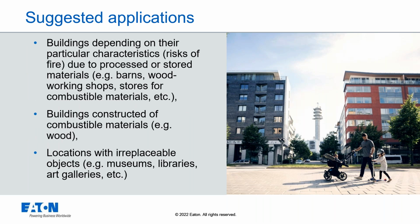You do have to consider that for all other premises, some of the suggested applications can be buildings where you're storing flammable materials like barns or woodworking shops, stores, or any other highly combustible materials. Also, if the building's constructed of combustible materials like wood, again, consideration should be given to AFDDs. And locations where you've got objects such as museums or libraries that are irreplaceable, the higher risk or higher value.